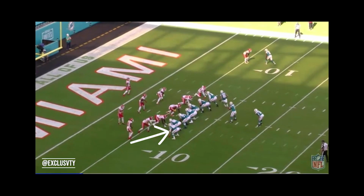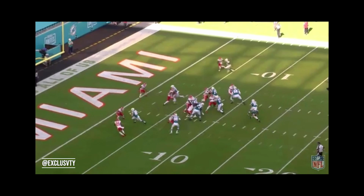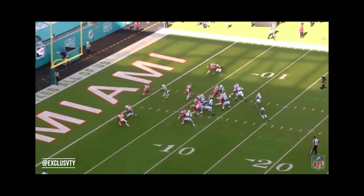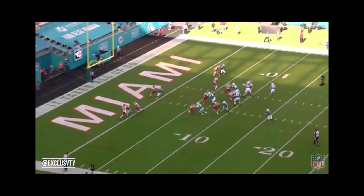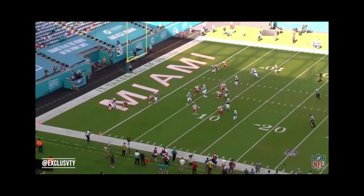You can tell that this is a sneaky adjustment because anytime Gesicki's on the field, he should be our number one option throwing, especially if the only wide receiver is Antonio Callaway. Love that he stayed blocking enough to sell it before slipping out and Tua being able to find him.